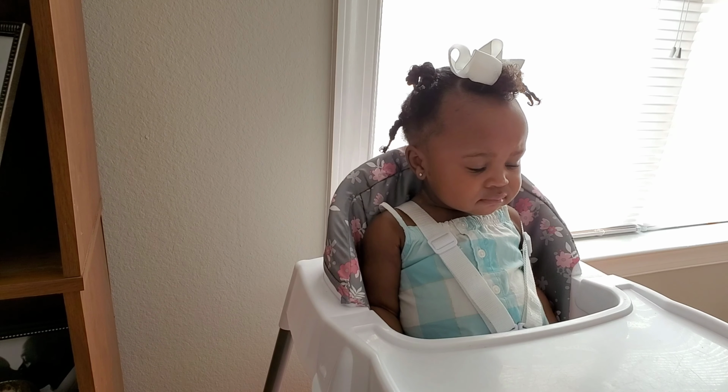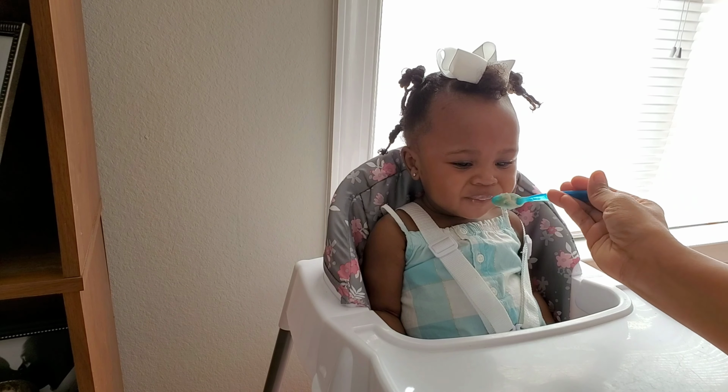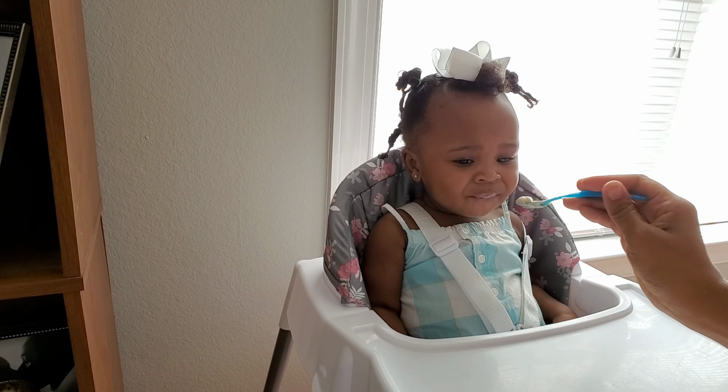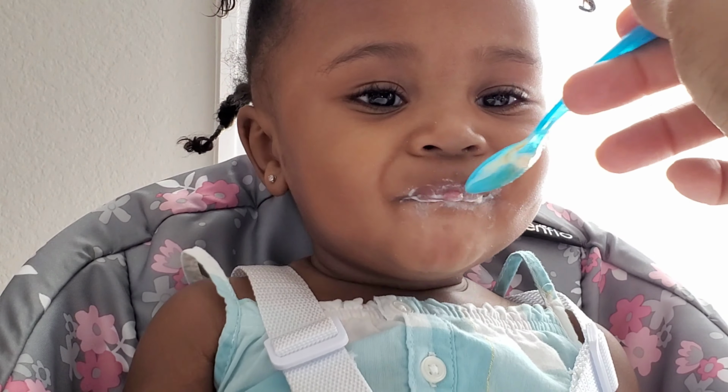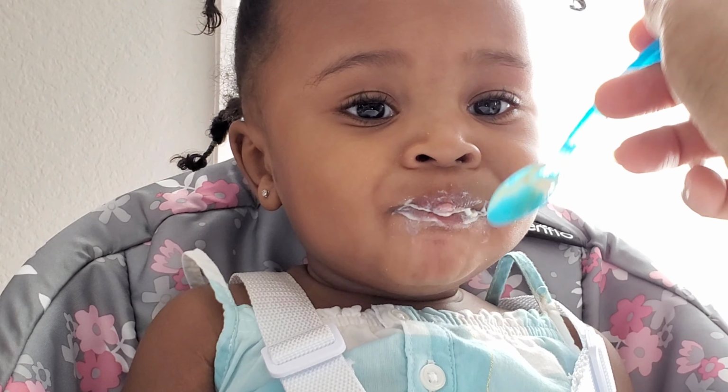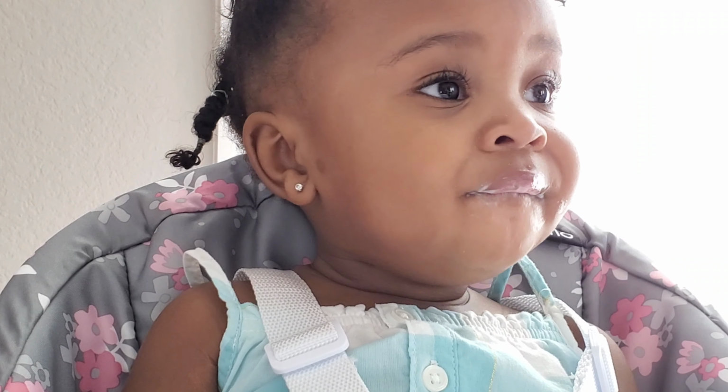So today she was trying this new flavor and I was really proud of her. She seemed to really like it. I was a bit worried about the texture and the fact that it was a new nut that she's not used to. But as you can see, Gigi approves. She said yes, and she's licking those lips. Look at those little juicy lips.